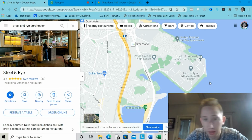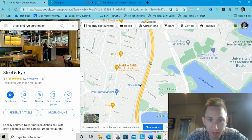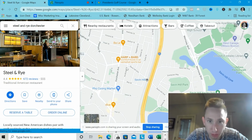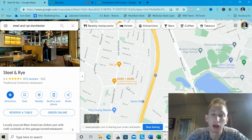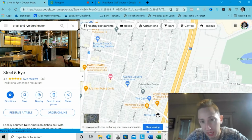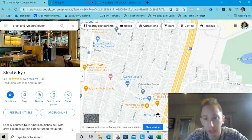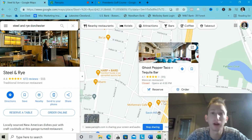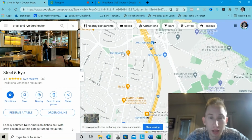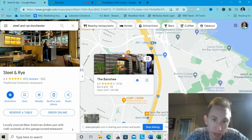Now, in terms of restaurants, cafes, stuff like that, again, I'd probably look at Dorchester Avenue for most of your stuff. You could see there's bars popping up. Harp and Bard, I've been there quite a bit. McKenna's is quite famous in Savin Hill. You have actually Ghost Pepper Taco and Tequila Bar. You do have the Banshee, which is right over here. Another solid spot, kind of like a bar and grill.